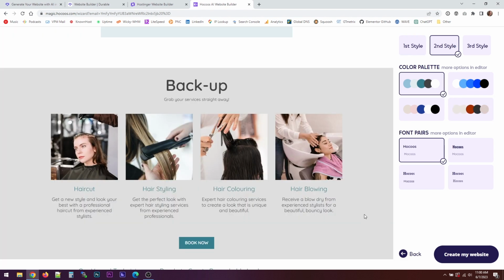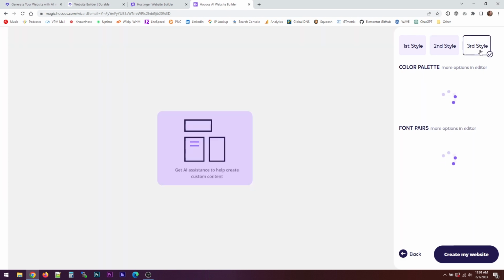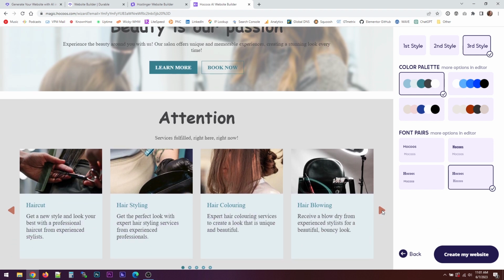It selected some decent stock images, but it didn't place them in the right spots. The hair coloring section showed a picture of a haircut, and a woman getting her hair colored was in the haircut section. Like Hostinger, this tool also gave me 3 different style options and the ability to change my fonts and color palette. Compared to the other tools, I liked the options this tool gave the best, but the layouts were still pretty awful and generic.